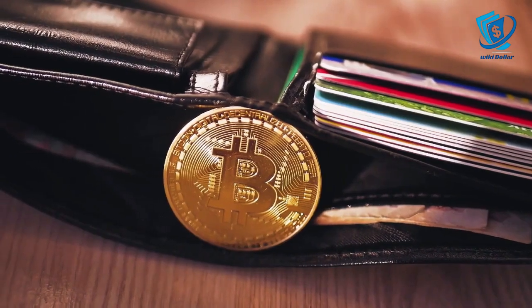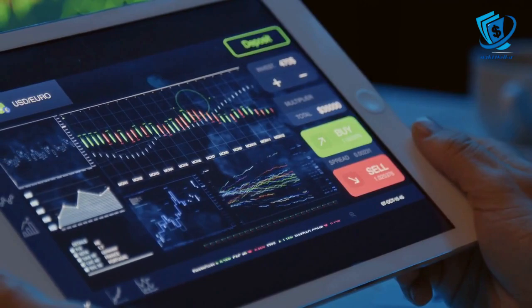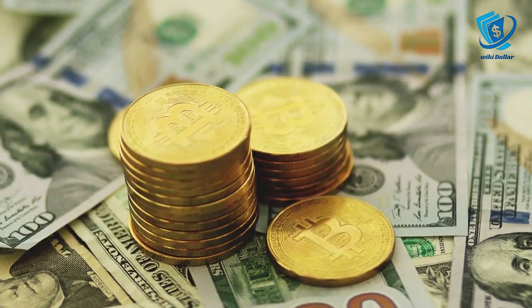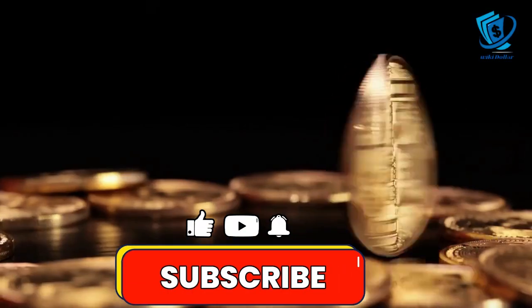invest in this revolutionary cryptocurrency. If you've heard about Bitcoin but aren't sure where to start, you're in the right place. Let's get started. 1. What is Bitcoin? First, let's talk briefly about what Bitcoin is.